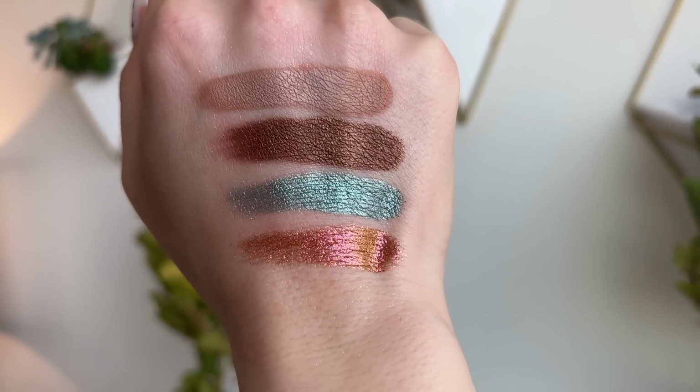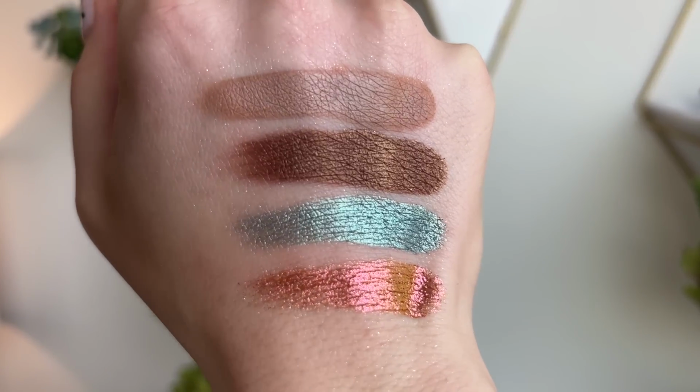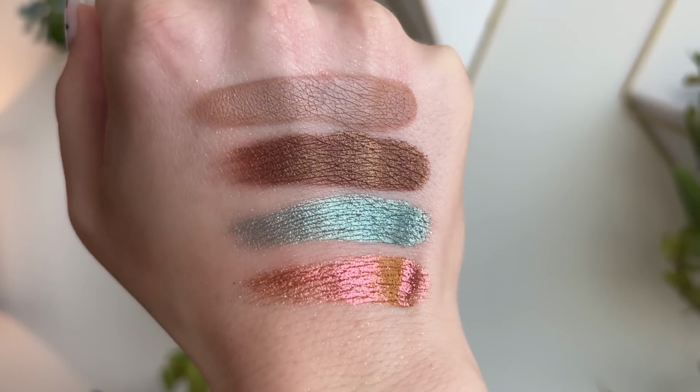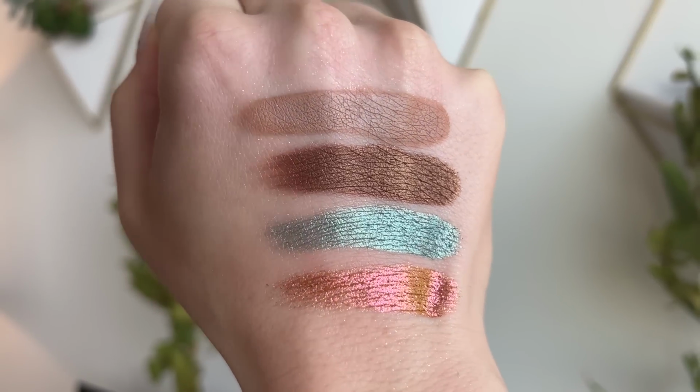I will say though, although there are a lot of glittery shades in this palette, not all of the shimmers are the same texture. I want to show you guys a comparison of swatches right here, going from the most matte to the most glittery. Not every single shimmer shade is created equal. We have some that are a little bit softer than others, some that are a smoother, creamier texture. And then you have the ones that I just swatched for you on my hand, which are softer to the touch and very, very glittery.